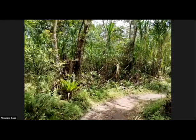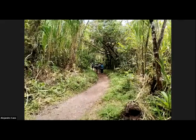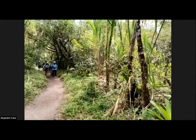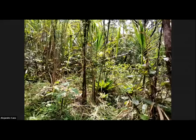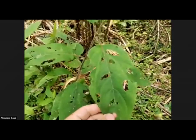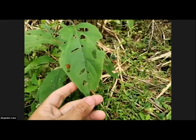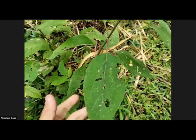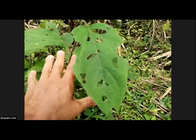Remember the other day we talked about caffeine, which is an alkaloid that is poisonous for many insects. Well, those plants don't have caffeine, but they do have some alkaloids. You see, like this one, the ants came here, they cut part, but they leave the plant alone. After a few hours or after one or two days, they leave the plant alone. Why? It's the same reason as with the caffeine.